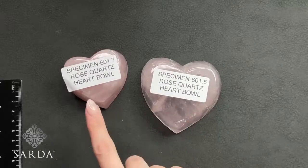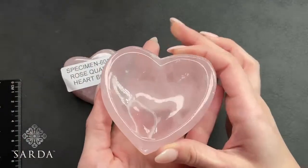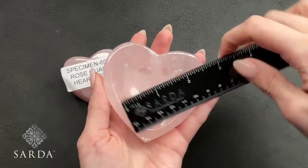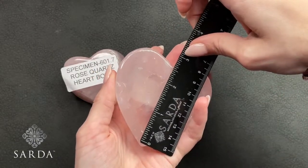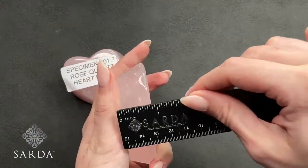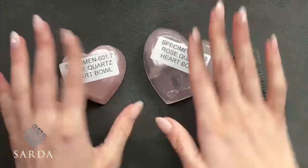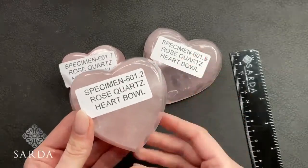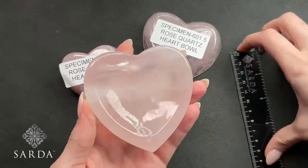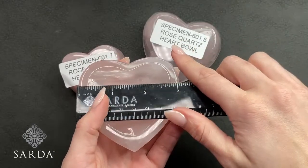601.5. You can see this one's a little bit bigger and lighter in color than this last one. This has got a much deeper bowl on it. A little bit more transparency. Over 3 inches by 2.5. Oh, let me get a thickness. Just shy of an inch. So you can see the sizes. And then we've got 601.2. So these two are about the same size. The depth on the bowl is about the same.